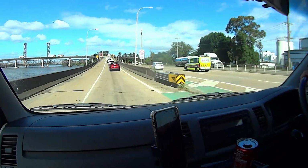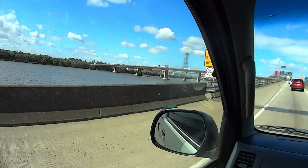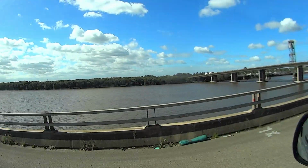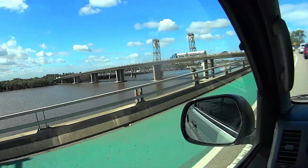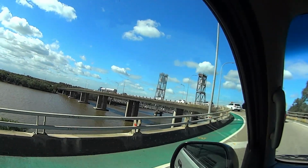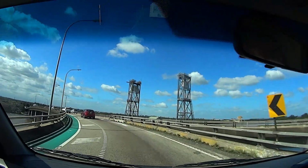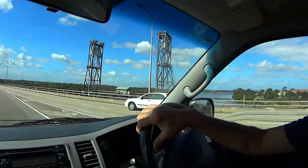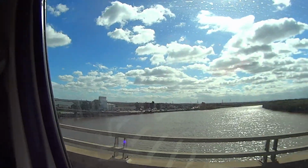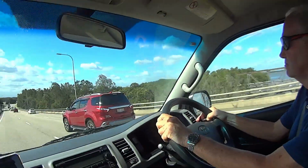Here we go. Heading over to Raymond Terrace, fancy bridge. Well, this one we're going over is high enough. But if you're coming that way, they lift it south. You have to lift a section to get the boat through. Oh yeah, see all those concrete blocks. The counterweights. And there's another crane over there. It's a big river, isn't it? It's a big mucky old river. Mucky because we've had so much rain. There we go. Very exciting.